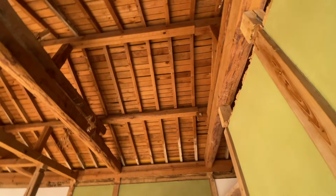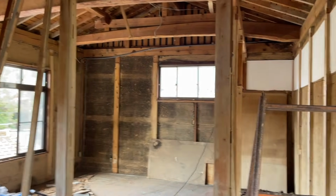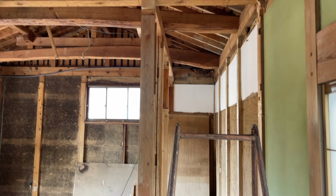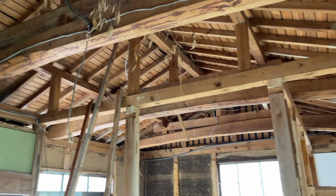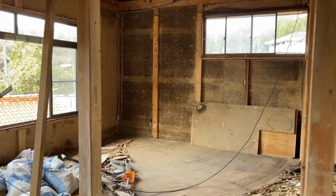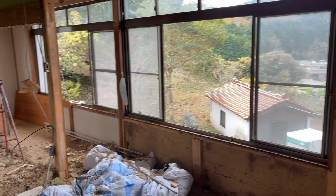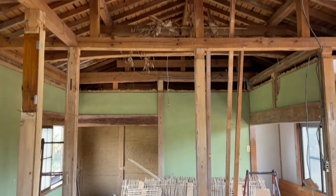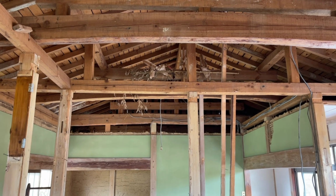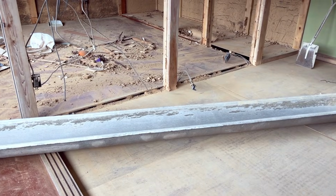And just like the rest of the house, we exposed the beautiful beams upstairs. But the ones up here are my favorite. They really show the craftsmanship and how traditional Japanese houses were built. If you've been wondering what all this dirt is during the demolition, it's from something called tsuchikabe. That's the old way of building walls in traditional Japanese homes. It's made from a mix of clay, sand, and straw layered over a bamboo framework. It's durable and breathable, but messy to tear down.